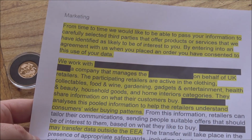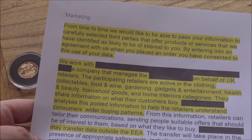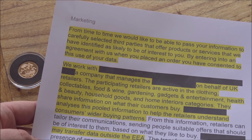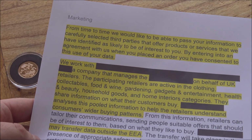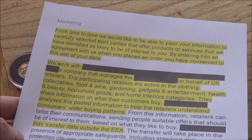But what I don't like is that this is the very first paragraph of their marketing gumph. And that is that they would like to be able to pass your information to carefully selected third parties that offer products or services that they have identified as likely to be of interest to you. I don't like that. I don't like having my data handed over to a third party. Now, you think, well, okay, if you don't want that to happen, it doesn't happen.